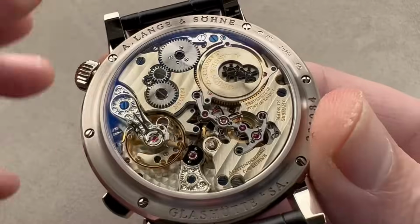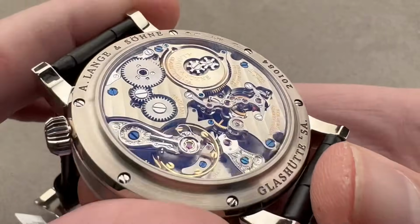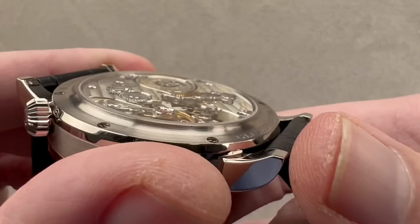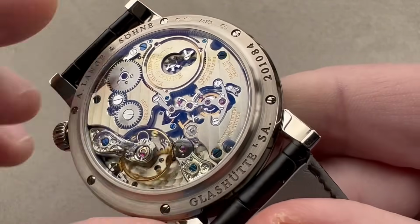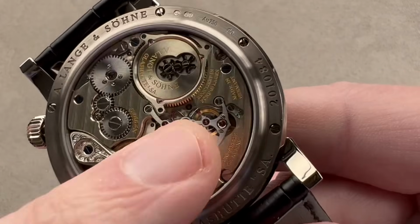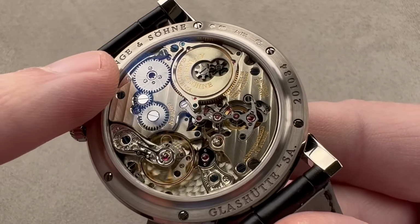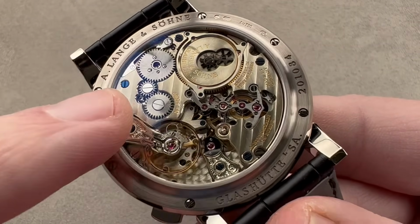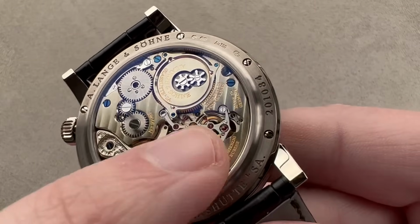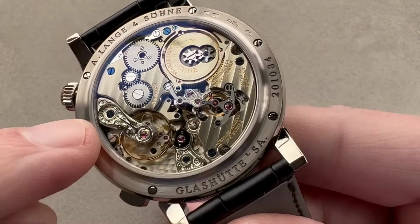The finishing is world class. The German silver of the bridges and plates giving it a lovely golden hue. We have stripes across the bridges, mirrored anglage on their sides. We have both polished screws and blued screws, fired blue screws. We have snailing across the cap of the barrel. We have solarization on the ratchet wheel as well as the crown wheel core. And you can see the steel bridge has been satinated on its top and beveled on its sides with engine turning on the base plate.